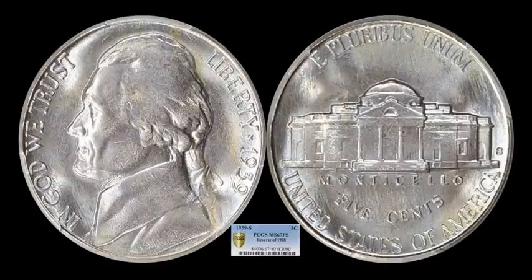And then we have a 39-S Jefferson nickel. Now, this one is a stunner. You guys had seen a 1939 last week that exhibited the reverse of 1940. All right, so now we have a 39-S with the reverse of 38. And this will help you differentiate the difference between the two different reverse types.